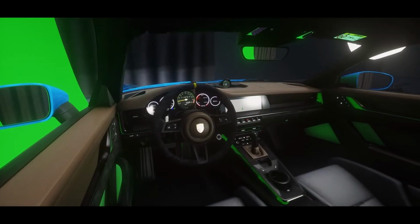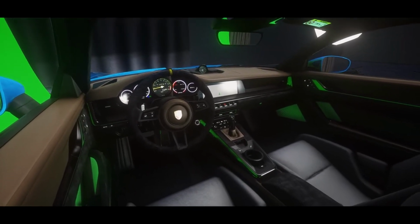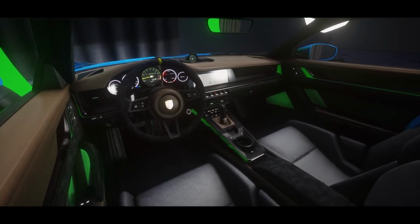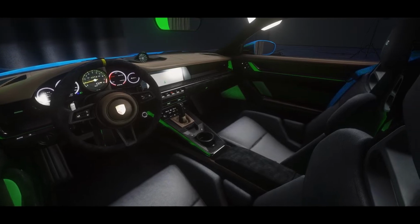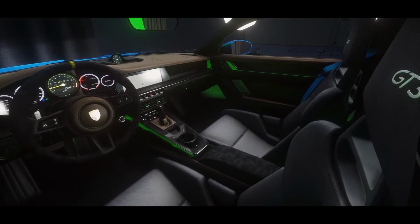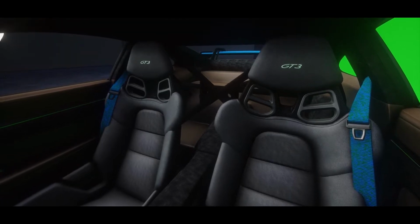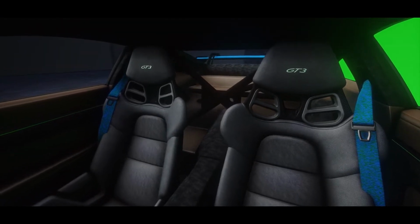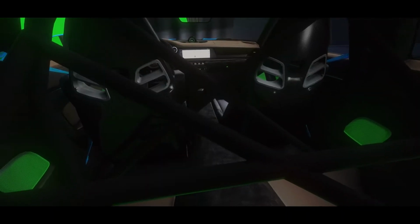Now moving on inside the GT3's interior. Since the interior is very similar to the rest of the 992 lineup, and also I already reviewed the 992 Carrera's interior, I will only go over the highlights of this interior. First, in the GT3, there are only 2 seats, as you'd expect, and no back seats at all, for weight reduction, and a rear roll cage.